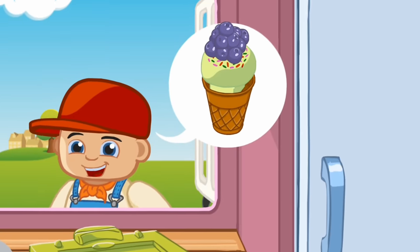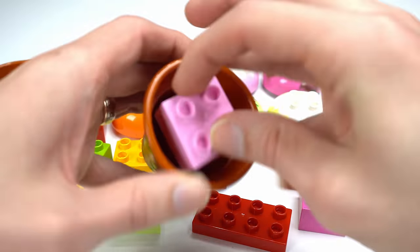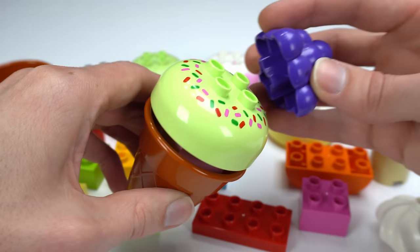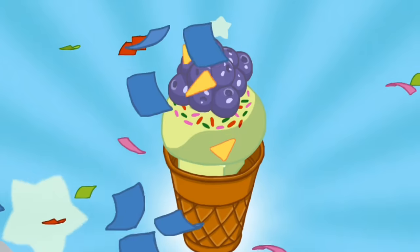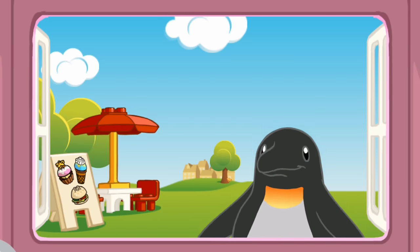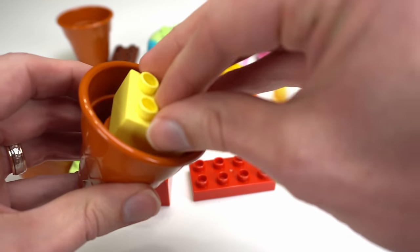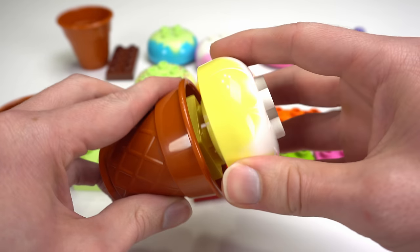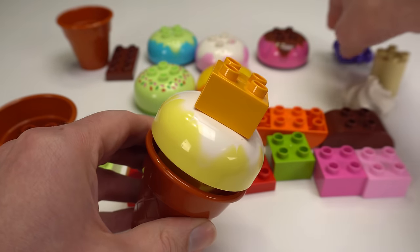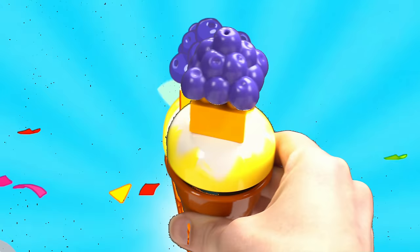What would you like? Can I get a mint ice cream with grapes on top? You got it. Here you go. Can I help you? Can I have the fruitastic vanilla? Coming right up. Here you go.